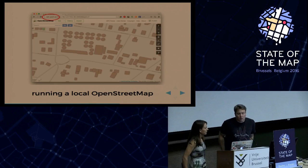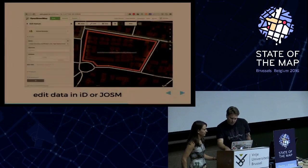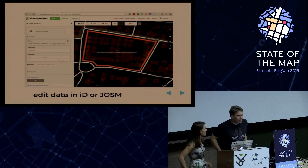And then when the Red Cross team returns from a field deployment, actually, what do we have for? Oh yeah, so you can edit in iD or JOSM. Sorry, I'm kind of diverging from the slides a little bit. You didn't see that yet.